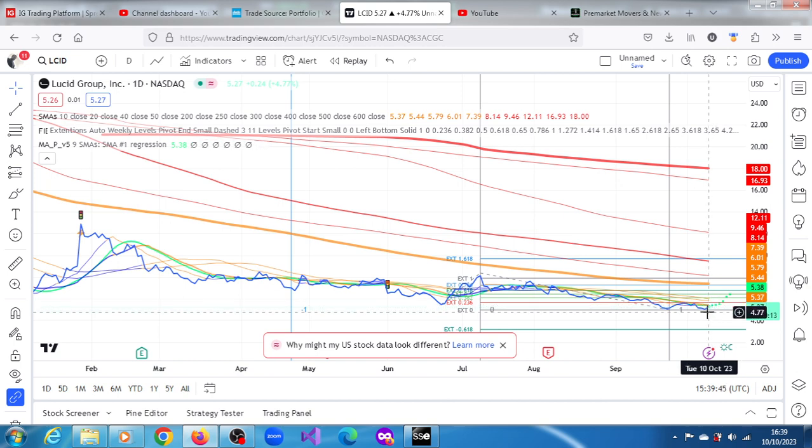We have, let's see, six consecutive days of gains. That is what it's projecting all the way to Wednesday the 18th. It's projecting gains every day. It's projecting that it's going to continue to rally every day till the 18th of October. There are no further projections from that day, the 18th of October.